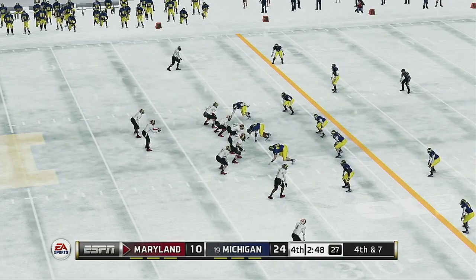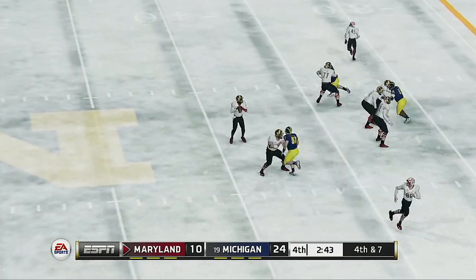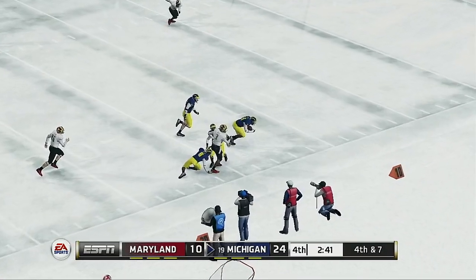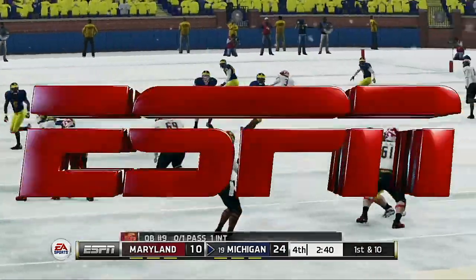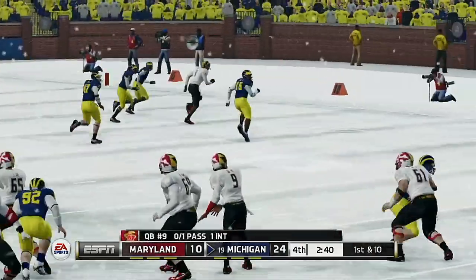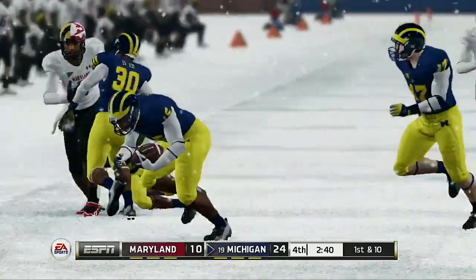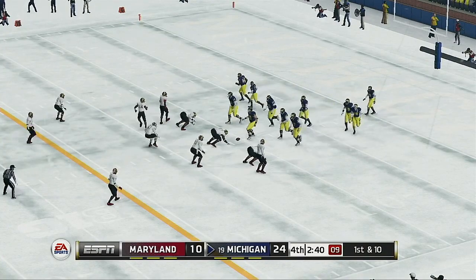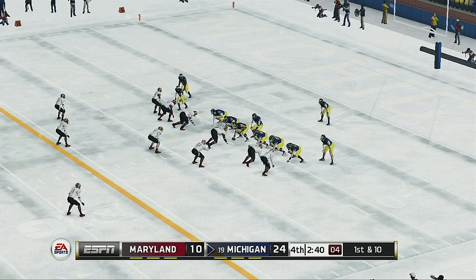Well, after that injury, we'll get to see the backup quarterback here. Gets it out quick, and it's going the other way. He came up with a fantastic interception there. Well, you know the quarterback is kicking himself for that one. He just made the wrong read. Just under 3 to go in regulation.